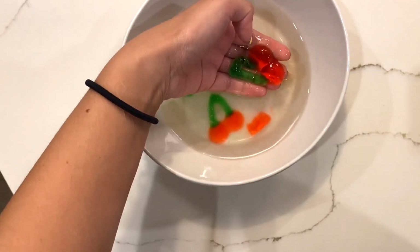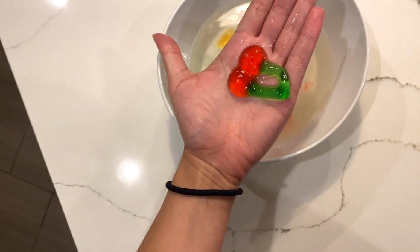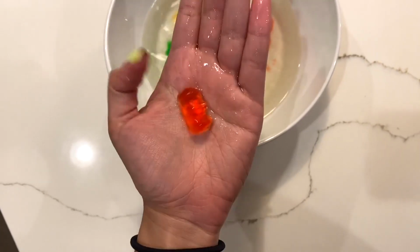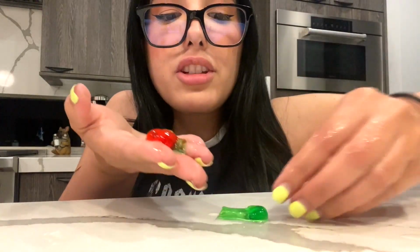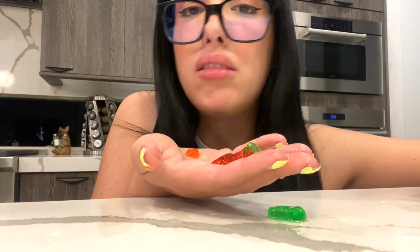Oh, they're so soft and huge. Look at that, it's the size of my hand. Oh, this gummy bear is so huge. Shall we venture into a bit of a taste test? Oh, that's nasty. No. That's a hell no.